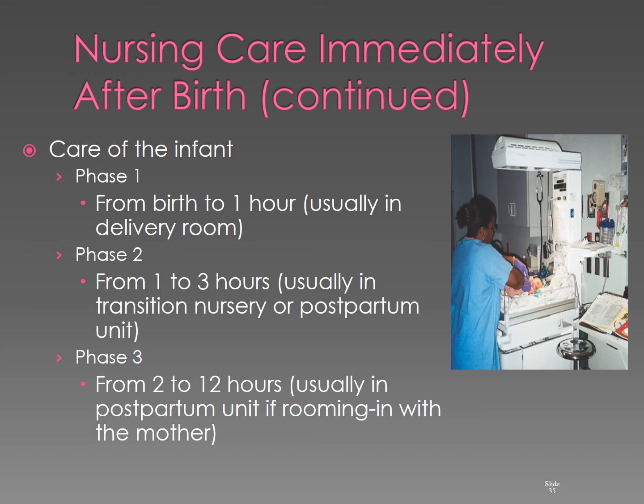The first phase, of course, is birth to that first hour. This is typically in the delivery room or the labor room where mom has delivered. Of course, depending on the facility and how they're set up will depend on how long mom and baby stay in the labor and delivery area. With phase 1, your focus is primarily on maintaining thermoregulation, maintaining cardiopulmonary status, observing for voiding and stooling, making sure that before baby and mom are separated, if separated, proper identification and security bands are placed on the child and on parents, a brief assessment, and then of course encouraging bonding. Breast or bottle feeding is also initiated during this time.